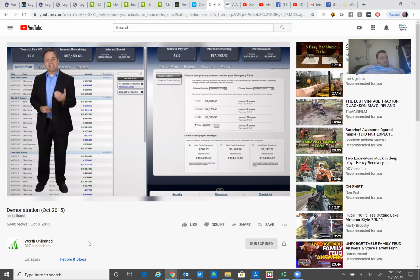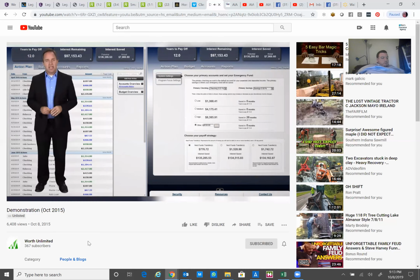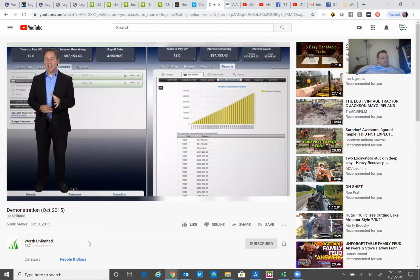It has simplified their life and will help them save 18 years of mortgage and other debt payments and over $135,000 in interest payments. It will also help them pay for a wedding, purchase and pay off an RV. And on top of that, they're scheduled to pay off on April 15, 2027.